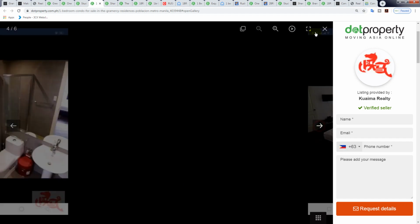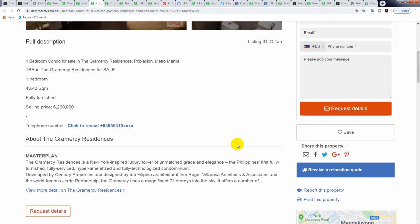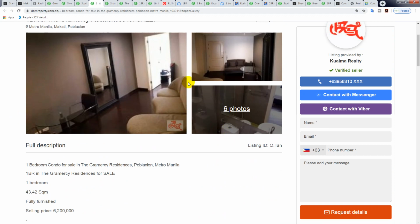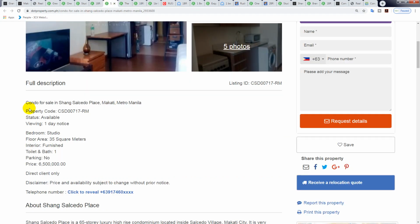This condo should definitely have a balcony. It does not show pictures of that. Decently priced property. Again, I still would want to negotiate this to at least mid 5s, if not lower into the mid to low 5s if possible.